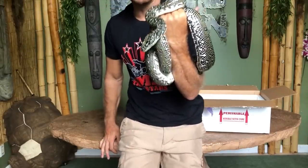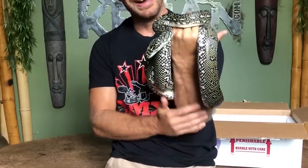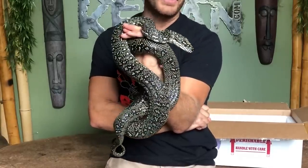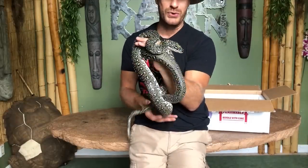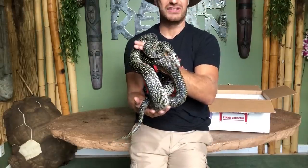Look at her, she is just gorgeous. What a nice temperament, similar to Colin. I was thinking, since she's a little bit older, she's a 20-year-old gal, I was thinking of names for her, and I thought it would be fun to call her Ethel. So I am just blown away at this animal and its beauty. Looks like she made the trip.